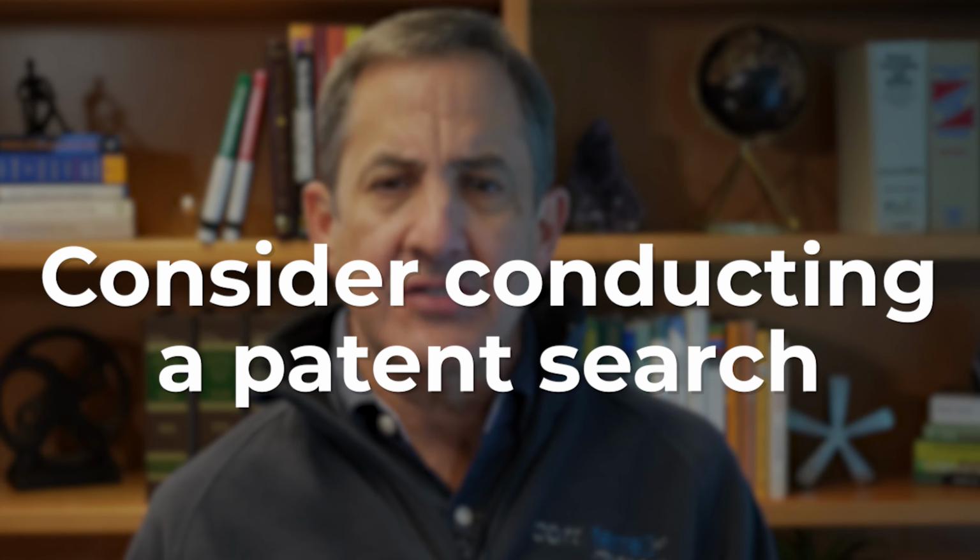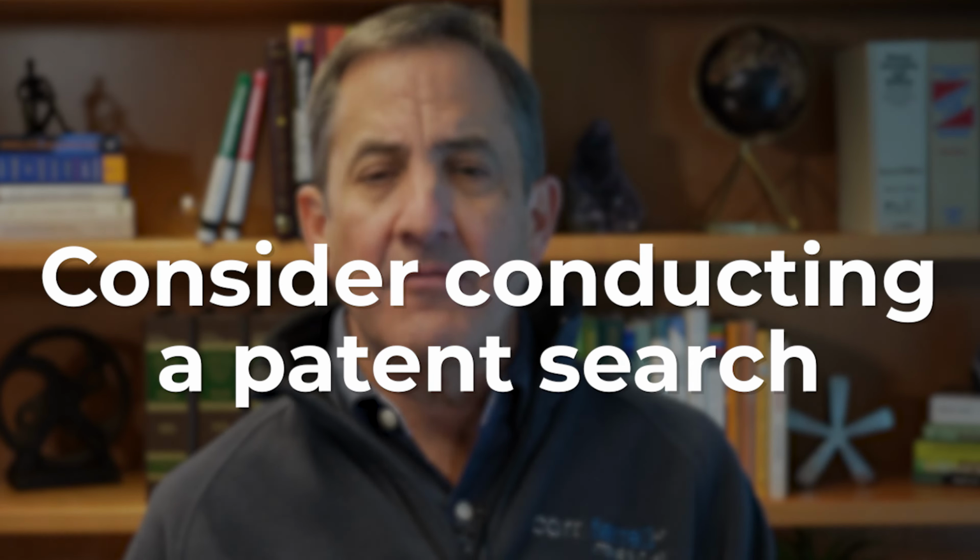Now, if the internet product search comes up empty, you might consider conducting a patent search, going online and looking for patents that are related to your invention. This will help a lot, not only in determining whether your invention is patentable, but in writing your patent application and constructing the claims that you'll be submitting to the patent office for examination.